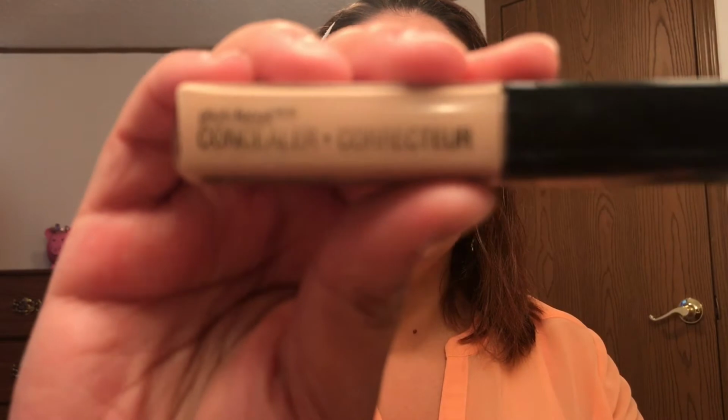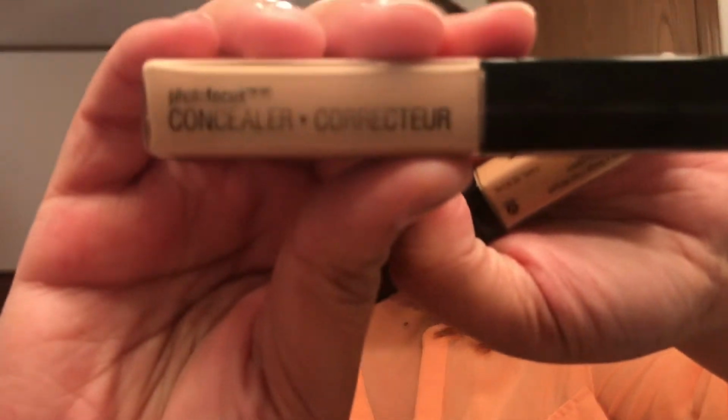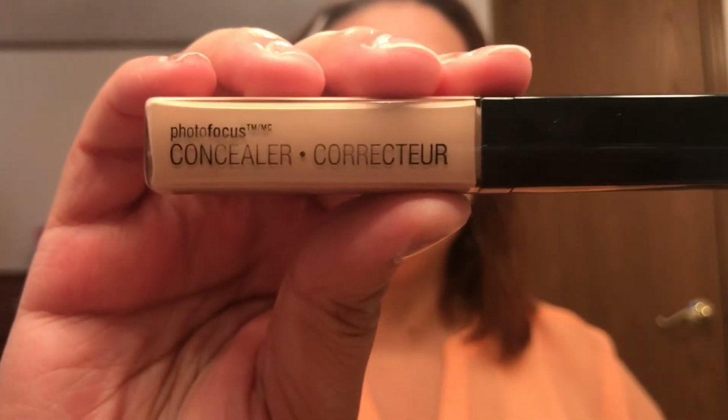So I forgot to get my beauty blender or my Eco Tools beauty sponge. Eco Tools? It's probably Eco Tools, isn't it? Oops. I forgot to get it wet, so I'm just gonna get it wet with some setting spray. I'm gonna be going in with the Wet n Wild, what is it? It's the Wet n Wild Photo Focus Concealer. See that? Is it focusing? Photo focus and it's not focusing. I'm going in with the shade Light Ivory and Light Medium.